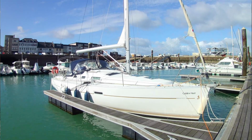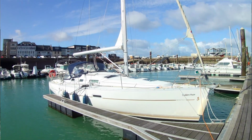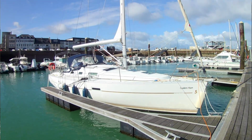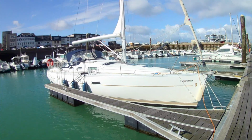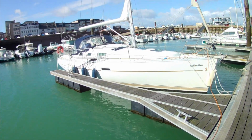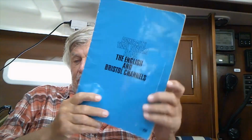Golden Haze, which is a Beneteau 323, sails much better than she motors. I can sail her on a reach. She'll easily do 6 knots, 7 knots in any sort of a breeze at all. Absolutely brilliant sailor. Under power, not so good, and as I say, I need to run her at about 2003 RPMs to make 5 knots through the water. So, given that passage to Le Tréport is going to have some tidal stream against me, I'm reckoning on 4 hours to get there.